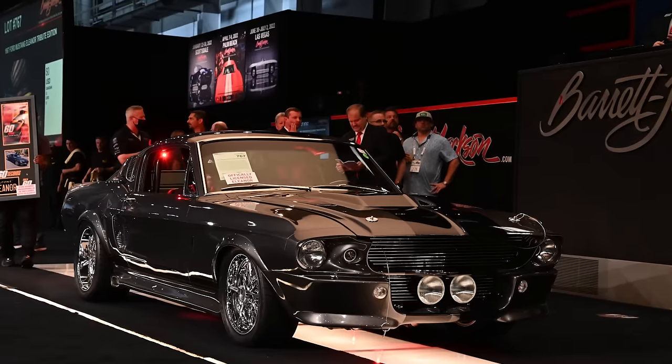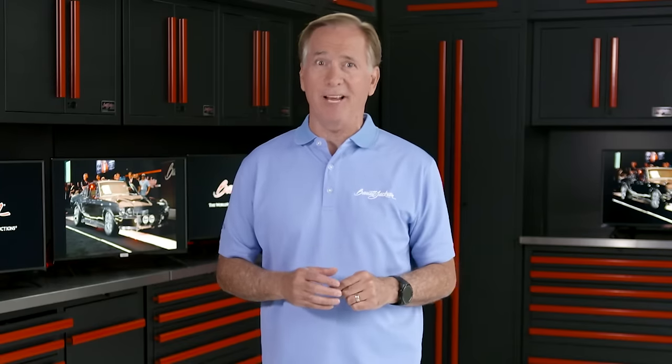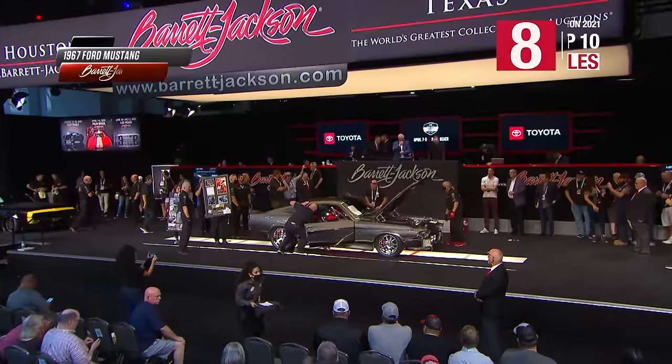Time for the number 8 overall sale. In this case, we have another Eleanor, another fully licensed tribute. This one, though, has a very modern Coyote engine under the hood, so let's see how it rocked the block. So watch what happens here with this Eleanor.